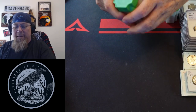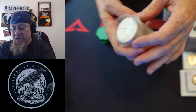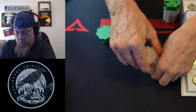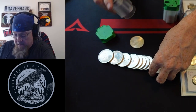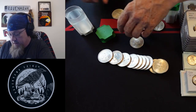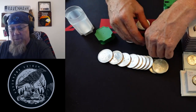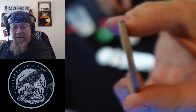Then last but not least, we got the Casa de Monedas, ladies and gentlemen. Very, very cool roll here. Let me get it to. Wow. They're stuck in there. All right. Sorry for the noise, everybody. Holy smokes. All right, so we got beautiful, brilliant uncirculated 1980.